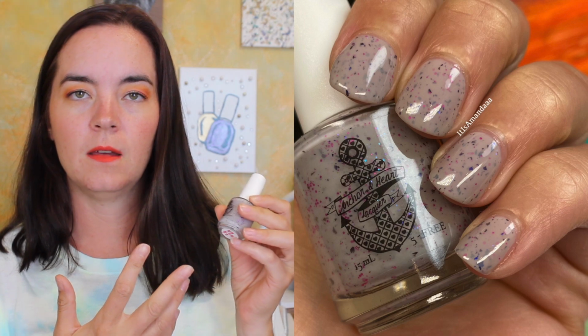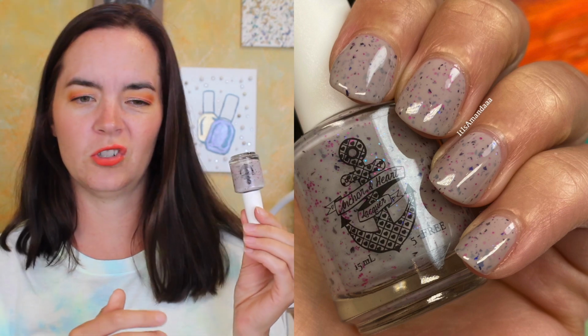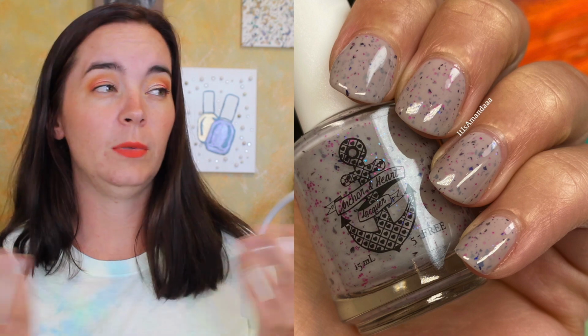So obviously the first one is A. For my collection, I had 4 options for A, but we went with Anchor and Heart. This polish that I'm holding is a polish pickup polish. This is from the May 2020 polish pickup, but it's called Look Jim, I'm Eating You. I have several from Anchor and Heart, and they're all beautiful formulas.